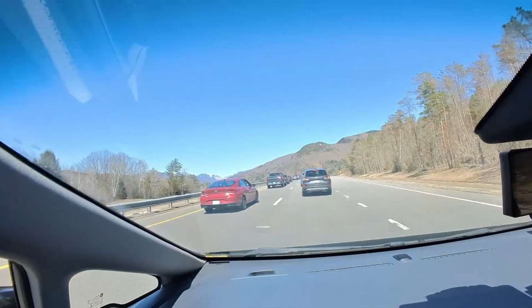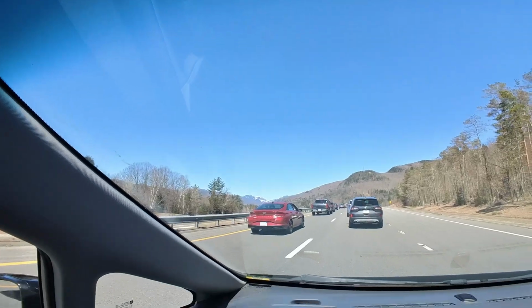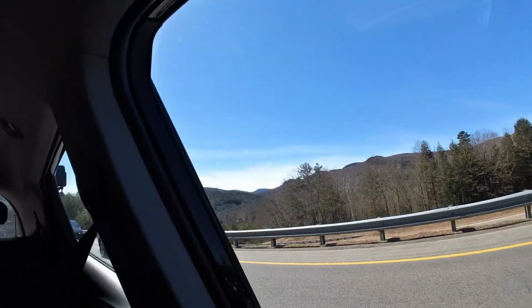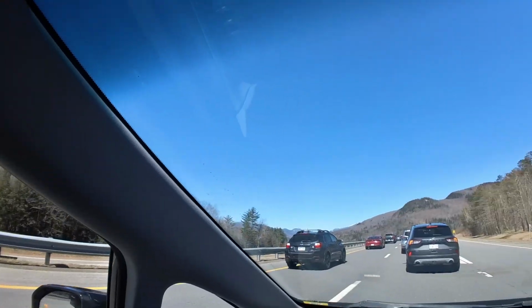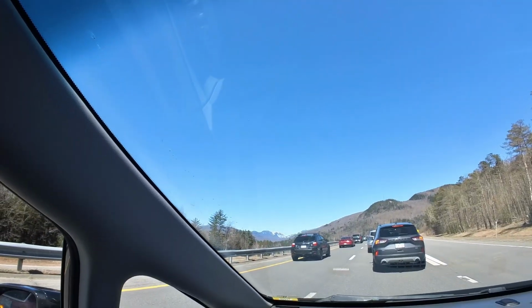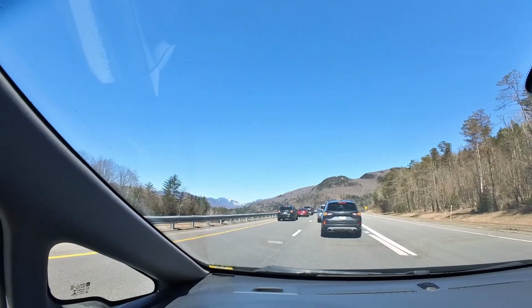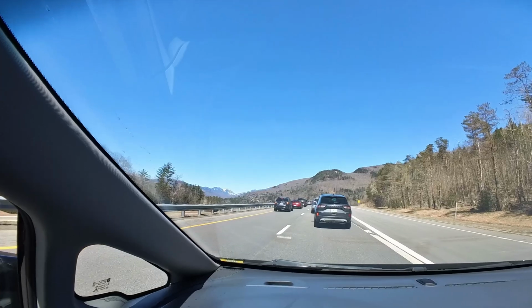It's beautiful. There's mountains and things. Yeah, there's lots of cars here. There's lots of cars over there. There's cars behind us. There's some from far away. It's mostly Massachusetts plates, which I kind of expected. But there are some like North Carolinas, some Pennsylvanias.